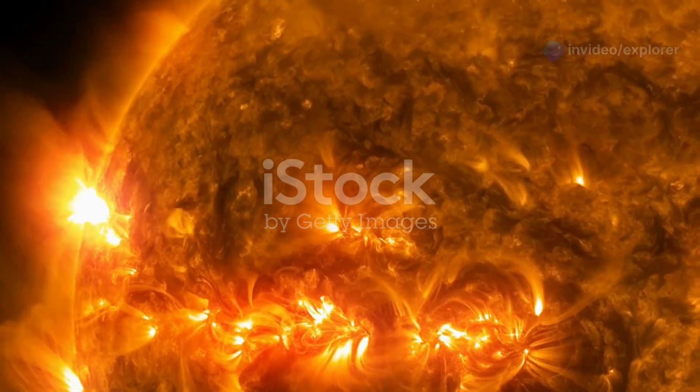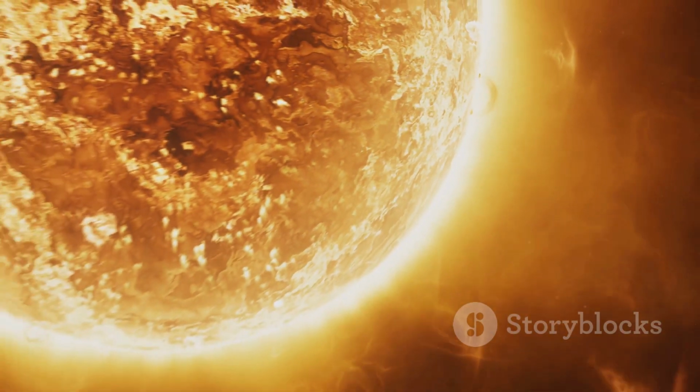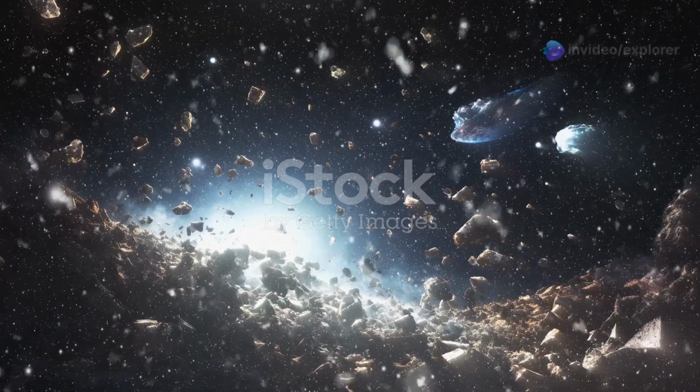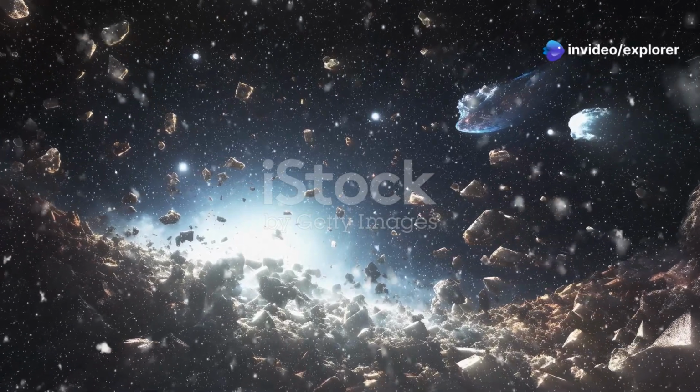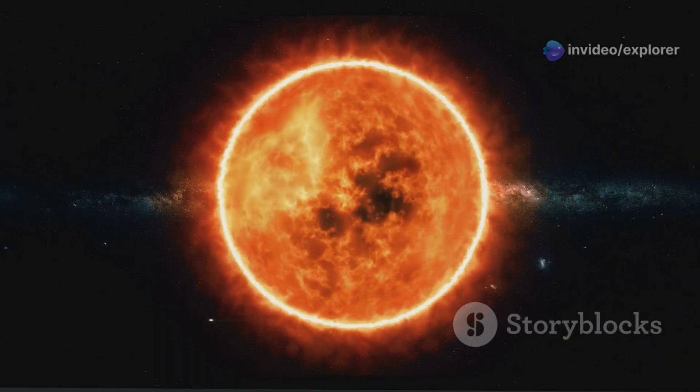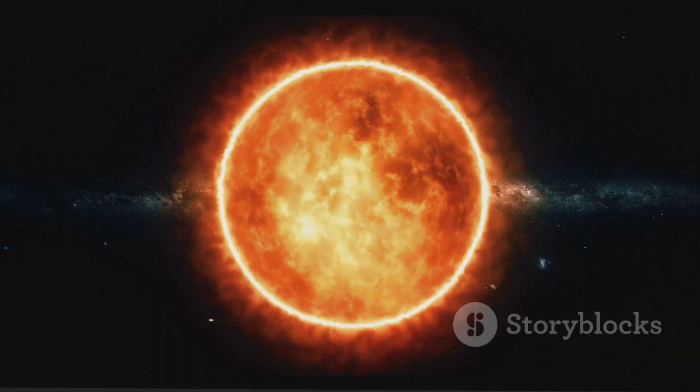As the sun ignited and began to shine, it released a powerful stream of charged particles called the solar wind. This solar wind blew through the solar system, pushing away the remaining gas and dust that had not been incorporated into planets. The sun's heat also played a crucial role in shaping the solar system.